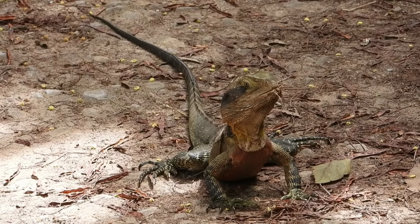and they're one of the only monitors that can scale trees in the fashion that these guys do. They're also known as the tree goanna, and you can see that bird just come by and attempt to take one of his eyes out.